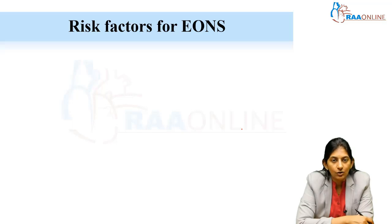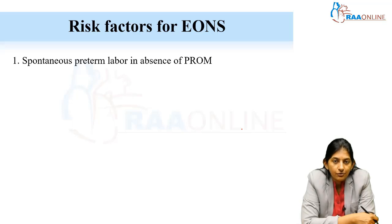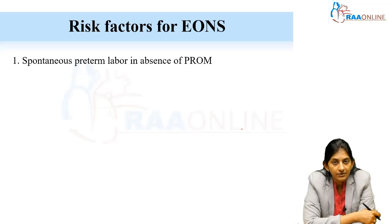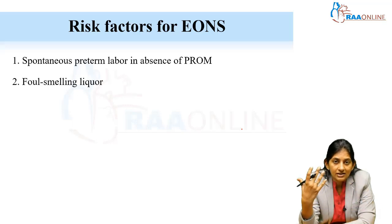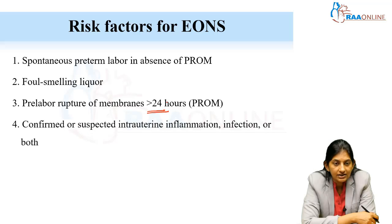Now we will see what the risk factors are for early onset neonatal sepsis, and then I will tell you the risk factors for late onset sepsis as well. First, for early onset neonatal sepsis, as we have just seen, the source of infection is the maternal genital tract. So a spontaneous preterm labor with or without premature rupture of membranes is the first significant risk factor. Then there is a rupture of membranes and foul smelling liquor mentioned by the mother. Rupture of membranes prolonged more than 24 hours is a risk factor for early onset sepsis.